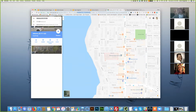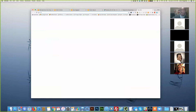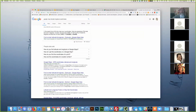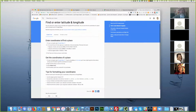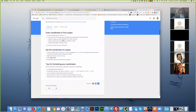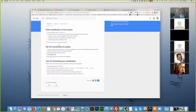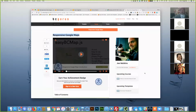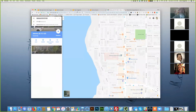Now, I think there might be another tool in Google Maps. There used to be a tool a while back where you could enter your address and it would pop those back out for you. But it is relatively easy just to get it out of the URL up top here.